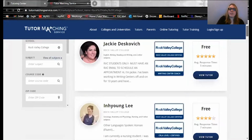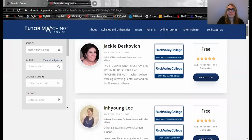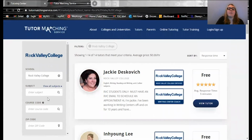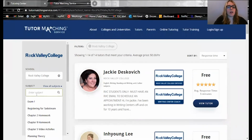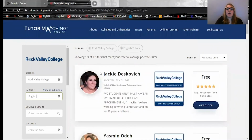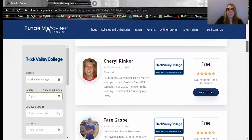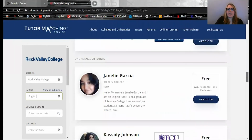So this will show you every single tutor that works for Rock Valley, and they're all free to you. However, just because a tutor is listed here doesn't mean that they necessarily tutor the subject that you want tutoring in. So if I want a tutor for English, I'm going to go ahead and click or type in English. Then all of the RVC English tutors will pop up. And then we look through and we can see all of the RVC English tutors.